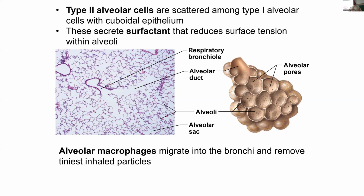Surfactant is awesome. When I teach physiology, I spend a lot of time on this because you couldn't be alive without it. In fact, the discovery of surfactant and the ability to produce artificial surfactant saved hundreds of thousands of lives of babies that were born prematurely. When babies are born prematurely, their lungs are pretty functional, but these cells aren't yet, and they can't produce surfactant. So their lungs can't really work, but they just load them up with artificial surfactant and boom, they can survive. It's obviously not that simple, but this artificial surfactant has saved lots and lots of lives of prematurely born children. So type 2 cells produce surfactant.